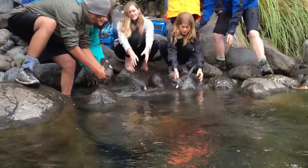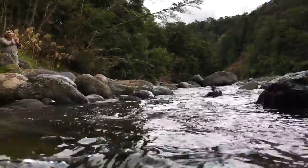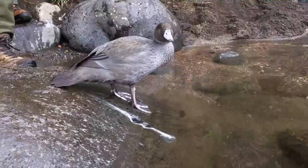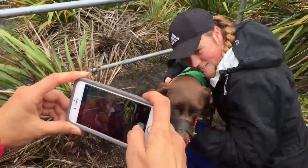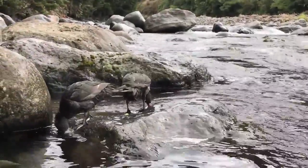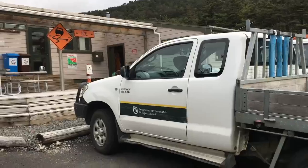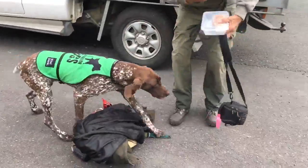Also Genesis Energy, by taking 80% of the water from some of the rivers, have provided a more stable environment so that the whio aren't so susceptible to floods and their nests won't be washed away. Number one, all of the stoat traps and the 1080 and all that other stuff, because these stoats will eat the whio eggs and stop the populations from increasing. So DOC has done a lot to help them in that way.